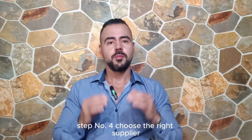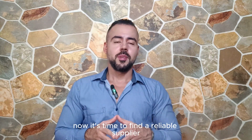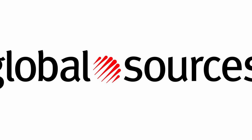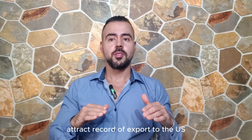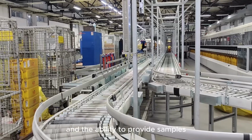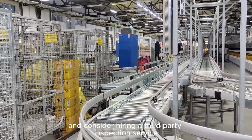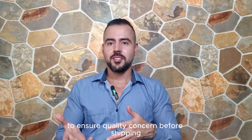Step number 4: Choose the right supplier. Now, it's time to find a reliable supplier. Use platforms like Alibaba, Global Sources, or others to compare manufacturers. Look for suppliers with verified credentials, a track record of exporting to the US, and the ability to provide samples. Always request a product sample and consider hiring a third-party inspection service to ensure quality control before shipping.